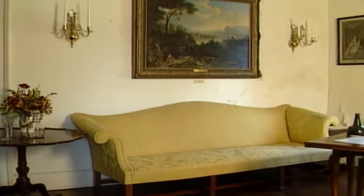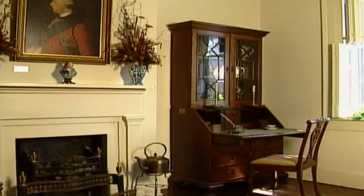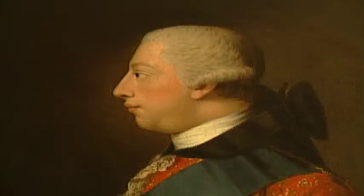Now, as you take a look around the room, I want you to understand that all the furniture in this room are from this period of around 1763. Most of the furniture has a Chippendale influence. Now take a look at the picture over the mantel. That is a portrait of George III. He was King of England during this period.